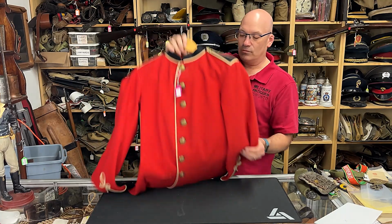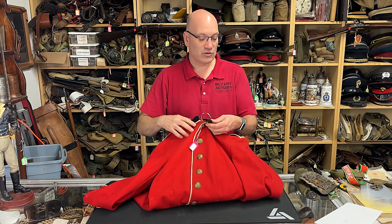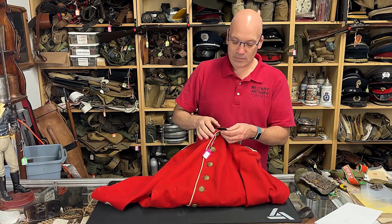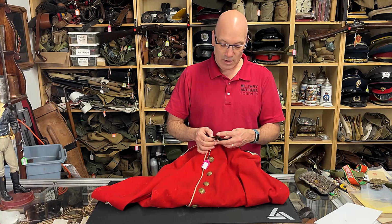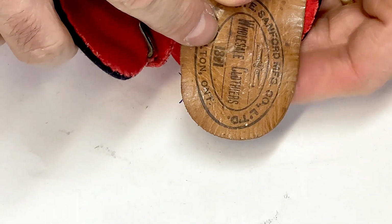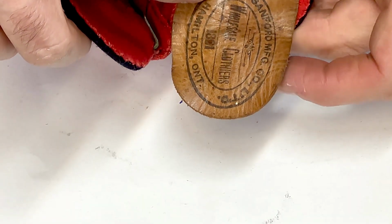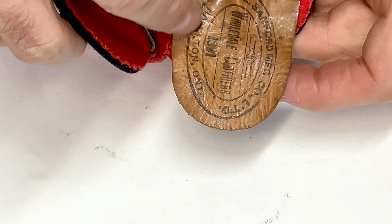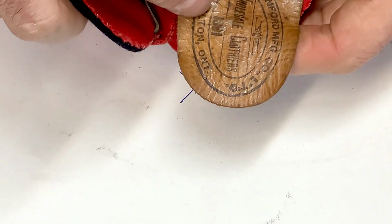However, what's cool about this tunic is that it's dated. It's made in Hamilton. A lot of stuff was made in Hamilton. It's dated 1881, so it's Northwest Canada, Northwest Field Force. As you can see right there, it's dated 1881, made in Hamilton by the Sanford Manufacturing Company, as opposed to Sanford and Sons, the TV show. But you'd have to be a certain age to know what I'm talking about. So 1881, that's pretty cool.